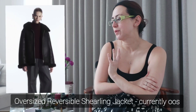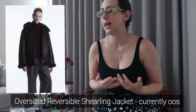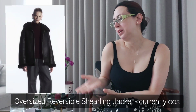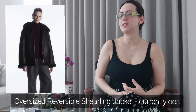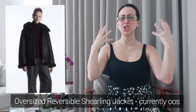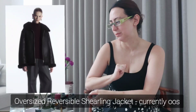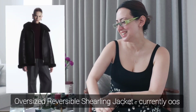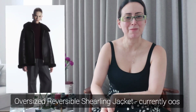Is the oversized reversible shearling jacket. So here we're talking about shearling, hence the price is just over £700. But it is so cool. I don't think it will look good on me, because I think this is a piece of clothing for taller girls, to make the jacket shine a little bit more, but nevertheless, beautiful item. I cannot just go past that, and I can see that medium and large are already completely sold out at the moment.